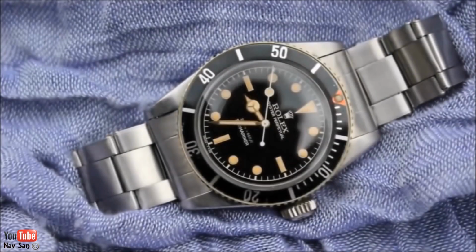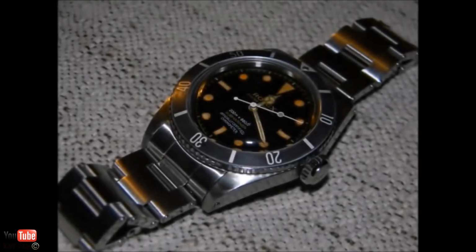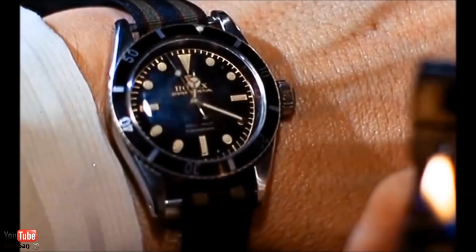In just under 2 years' time from the original release of the Submariner followed the model reference 6538. This was now water resistant to 200 meters or 660 foot. Personally, I find this very impressive. To be able to go from 100 meters to 200 meters in such a short amount of time is very impressive. They basically doubled the water resistant capability of the watch.